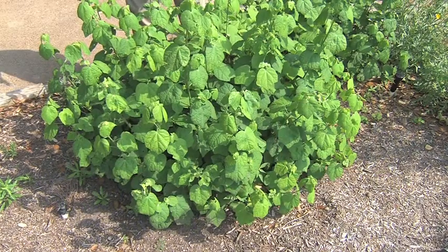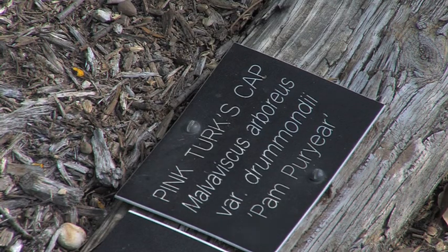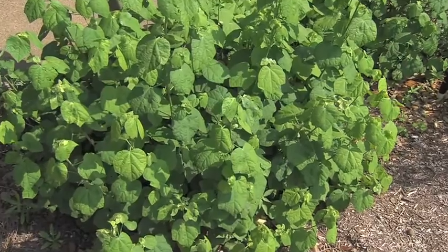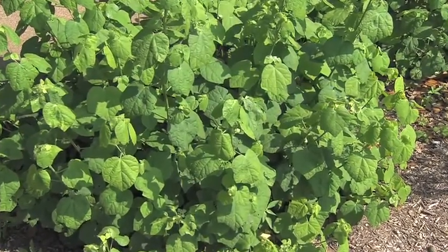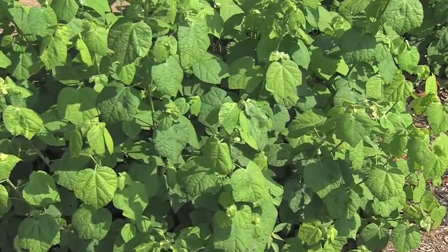Well, Turk's cap is one of my absolute favorite perennials for the shade. As you might note, we're not standing in the shade now. They will grow in full sun. In fact, this is a pink flowering variety called Pam Puryear. The species is red, but both in full sun can get about 5, even 6 feet tall.